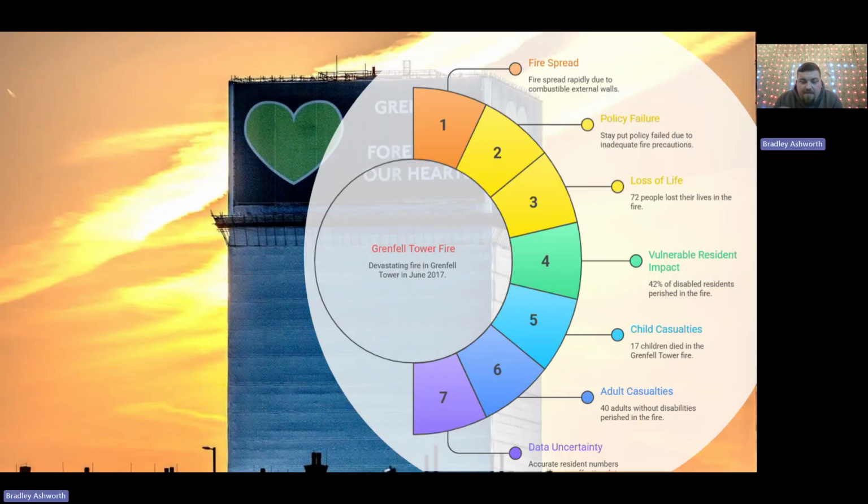So we first of all start off with a bit of background to these regulations. In June 2017, a fire broke out at Grenfell Tower on the fourth floor of a residential flat. The fire ripped through the combustible external wall system and entered the communal area due to non-compliant fire doors that were largely not self-closing. There were lots of other non-conformities as well, but they were two big key driving factors. Now, the stay put policy failed largely due to inadequacy of fire precautions, and the failing in fire safety measures caused 72 people to lose their lives.